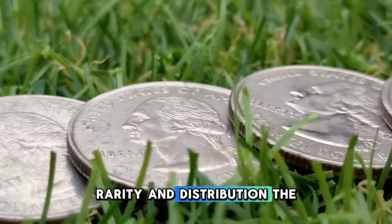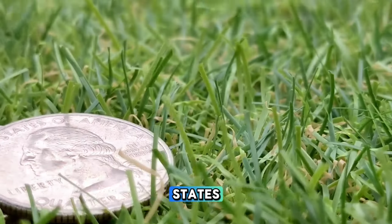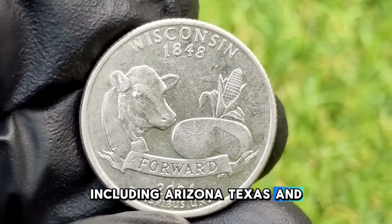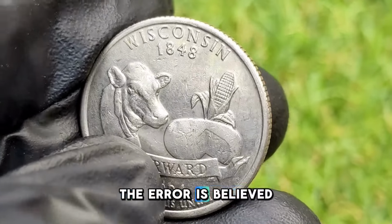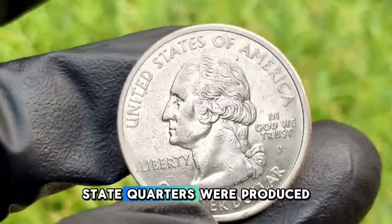Rarity and distribution. The extra leaf error quarters were primarily discovered in a small number of states, including Arizona, Texas, and Wisconsin. The error is believed to have originated from the Denver Mint, where a portion of the Wisconsin State Quarters were produced.